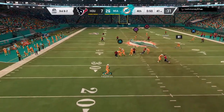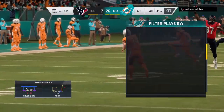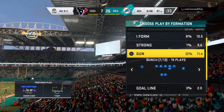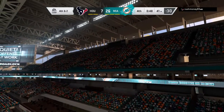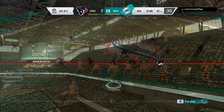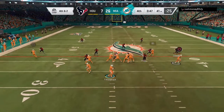Throwing, Fitzpatrick. Oh. Hard throw, incomplete. I put just a little bit too much heat on that one. When you throw it to the outside, you do have to be careful because you got to keep it away from the defender, but you also have to give your own guy a chance too. And with things looking pretty good on the scoreboard, they're going to keep the offense out there and go for it here on 4th.